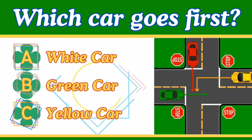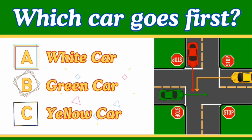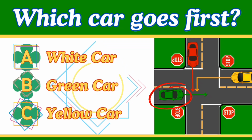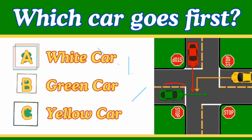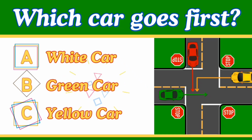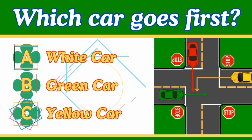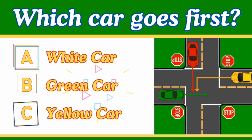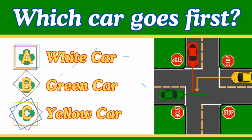Likewise, at a four-way stop intersection, the first vehicle to come to a complete stop, that's before the stop line, should go first. Furthermore, if two vehicles arrive and stop at the same time, the vehicle on the right has the right of way and should proceed first. And all other vehicles must also yield to the vehicles on their right.